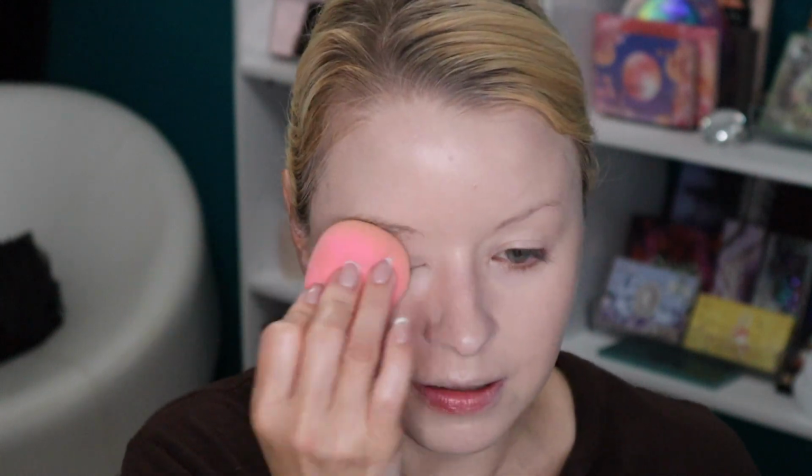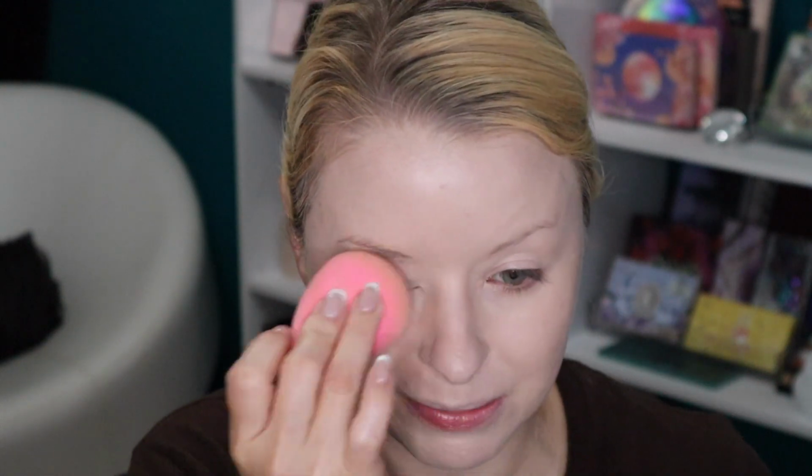Let me take a closer look. Okay, so I think everything is looking really smooth. I don't feel like anything is just sitting on top of the skin. I feel like everything's absorbing well and just looking really smooth. Smooth and blurred. Just making sure to press everything in. I don't know how I'm gonna feel setting my makeup with this. I'm so curious about it.